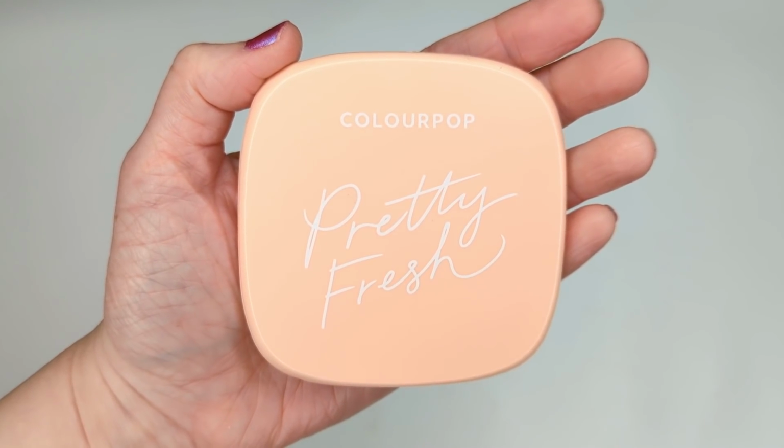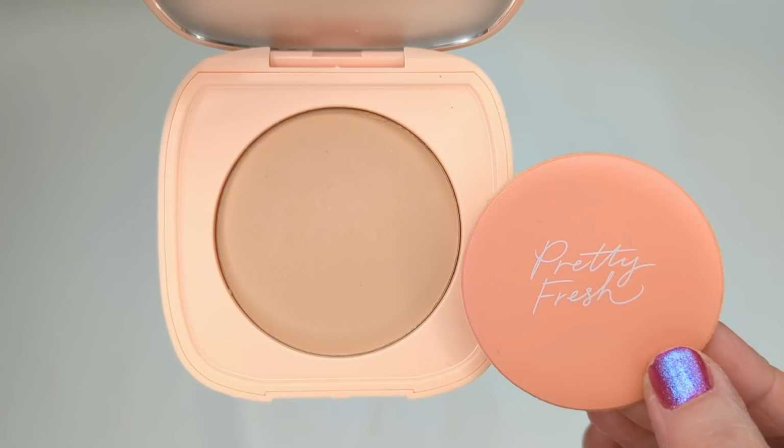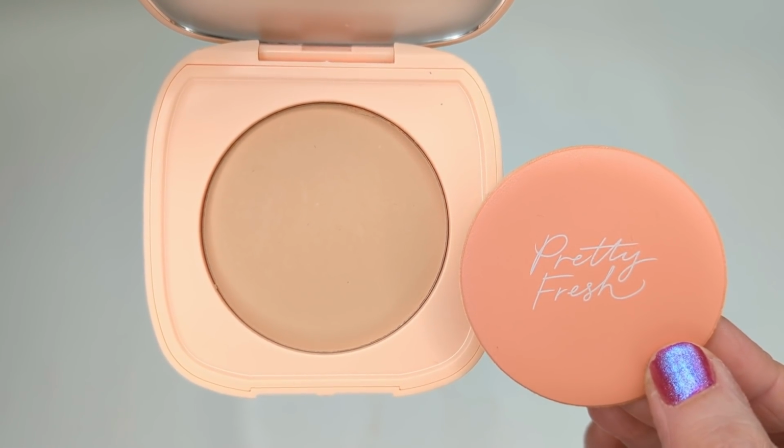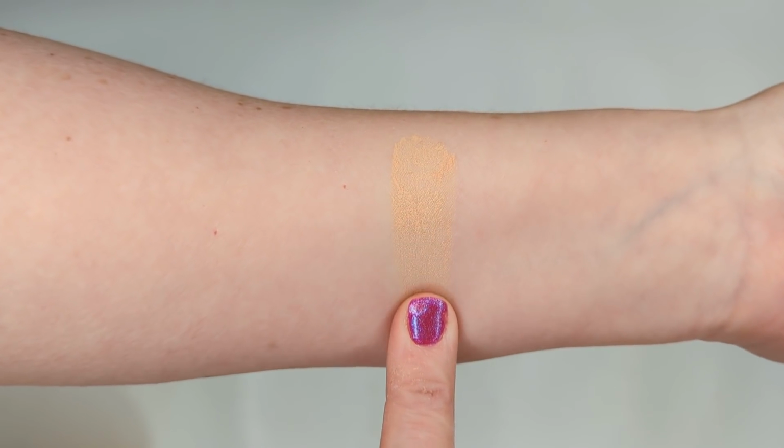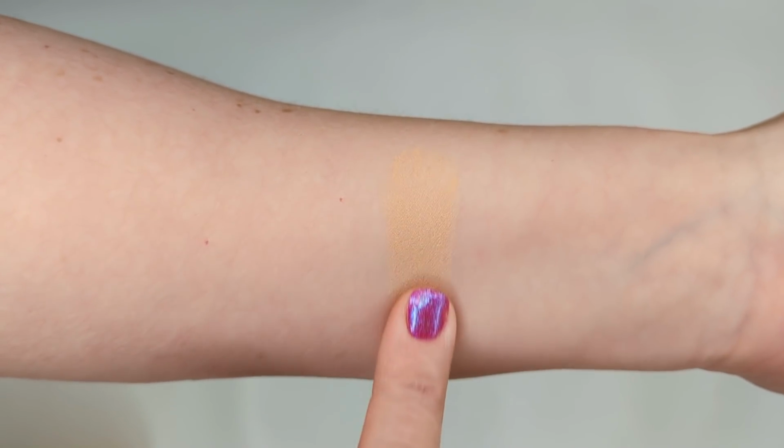And they sent me a couple different colors to try. I settled on the shade Light 8, which is a little bit too dark for me, but I felt like so many of the colors in this range were just very, very yellow, and I have more of a pink undertone. So this was the least yellow of the options, which is why I chose it.